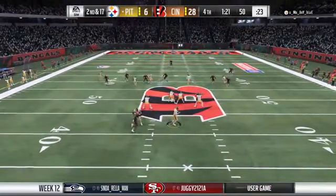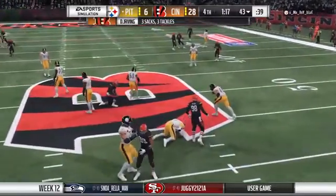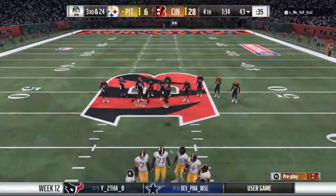From midfield now, here's Roethlisberger. And he's going to go down again. David Irving in there to get him for sack number 9 now on the year.